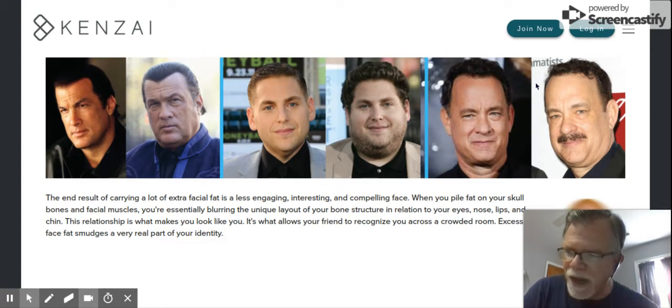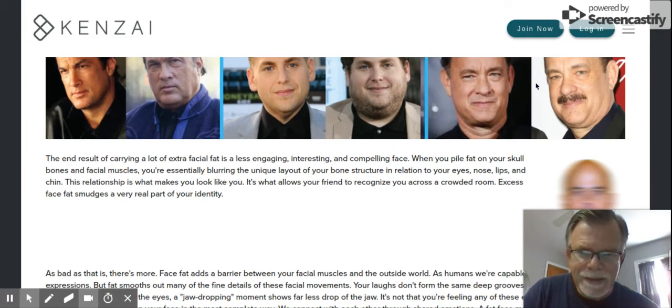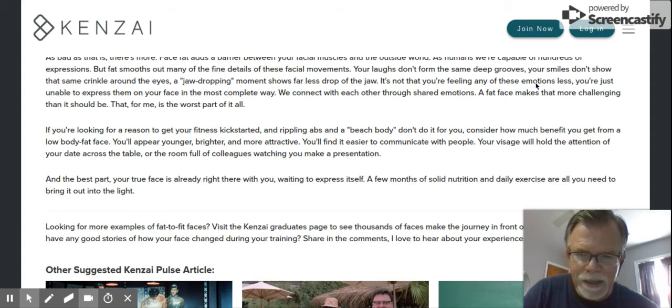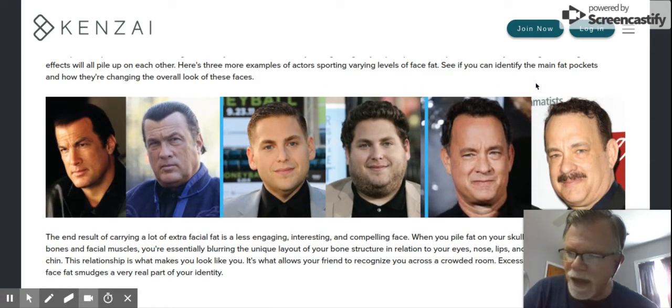Now, so fact one is face fat is a reality, very big reality, and it really distorts our look and even how we're perceived by people, our personality, how we come across to people. It's a big, big deal. So, just looking at some of those. So, fact one, your face fat can be stored in four distinct areas.